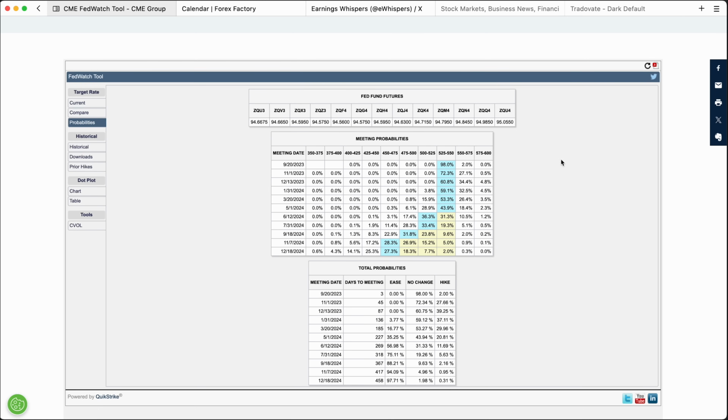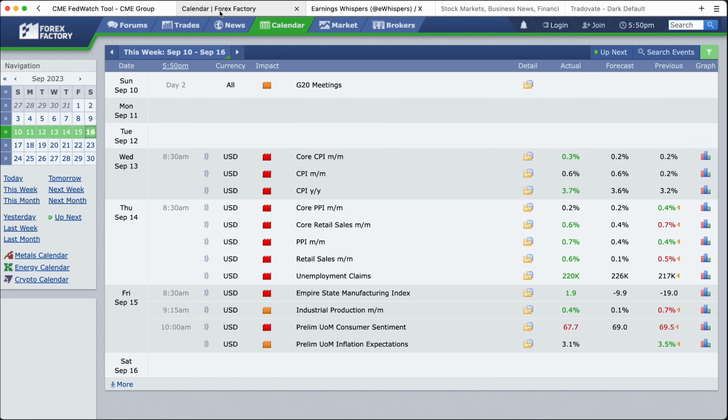We'll get the FOMC on Wednesday, and I'm very curious to hear what Jerome Powell has to say about the resurgence of inflation, because obviously the CPI came in hotter than expectations, at a 0.3 versus a 0.2 expectation on the core month over month, and more so on the year over year, we got a 3.7 versus the 3.6 expectation. Even PPI on the month over month was a miss, 0.7 versus the expectation at 0.4. The one saving grace is that inflation expectations actually fell. So consumers are feeling like, hey, maybe we're moving in the right direction, right in the face of an uptick, of course, but 3.1 versus prior at 3.5, which is fairly interesting.